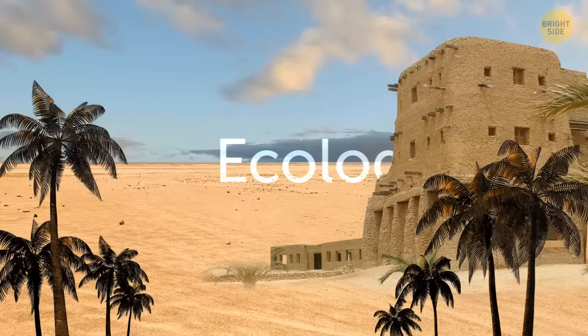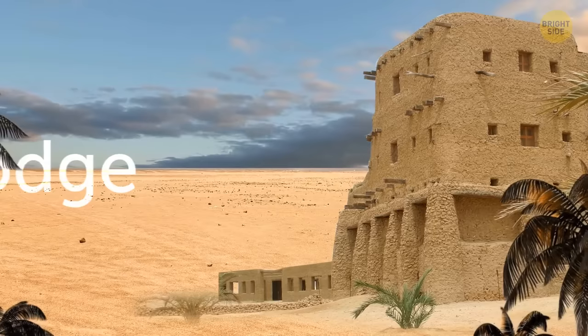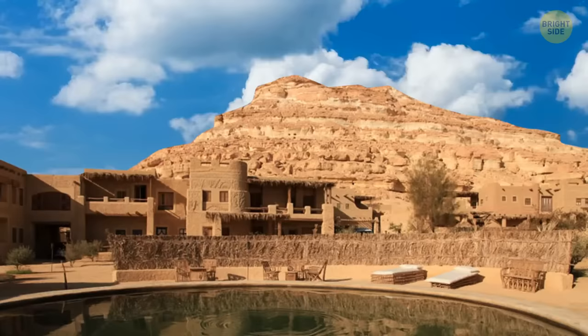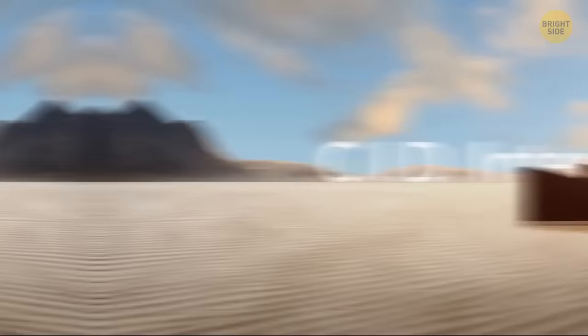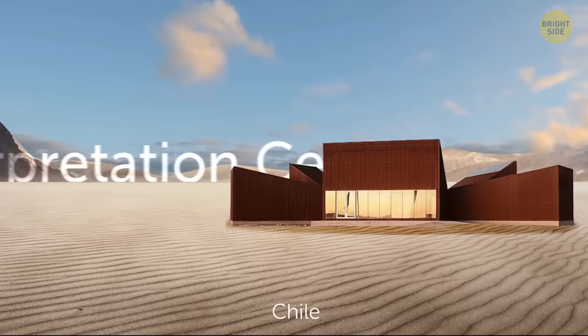Eco Lodge in Egypt is the next stop. The project is built in a place that overlooks the desert and is constructed using locally available materials like sun-fired bricks and palm wood. The building is an example of traditional architecture. There's a water basin that lets in the air to keep the interior cool. A worthy mention is the CID Interpretation Center in Chile.